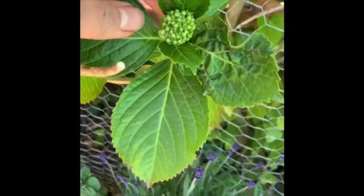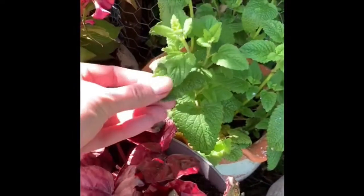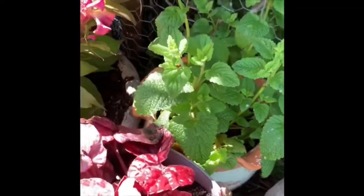So there's a climbing hydrangea which is in bud, and there's a bush hydrangea. I think this one's going to be dark pink. Lavender smells wonderful. More petunias. This is a lemon balm, so it really smells really lovely and citrusy.